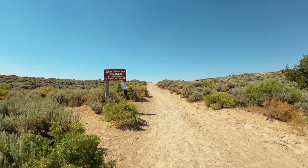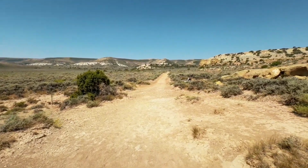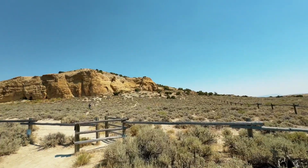Okay, we're ready to go, and we go in this direction, which is where the trail begins. I think this is a 0.7 mile out and back, but I'm not sure, so we're gonna find out real quick. Wow. Guys, I took the trail in, and the trail in is pretty exposed.